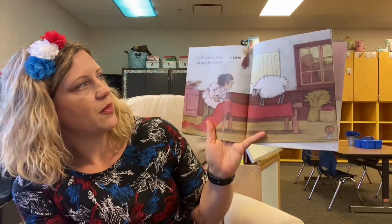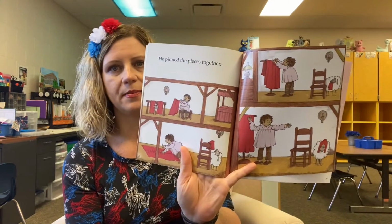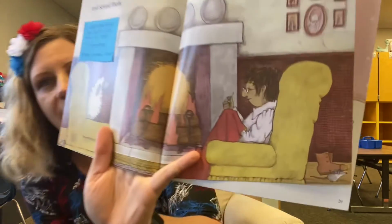All right, here we go. Charlie put the cloth on the table and cut it into pieces. He pinned the pieces together and sewed them.